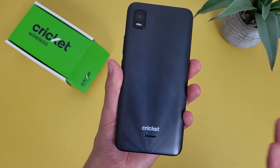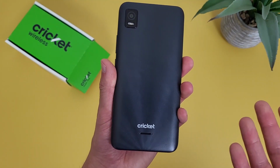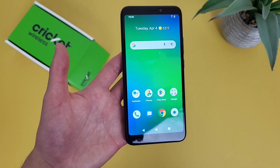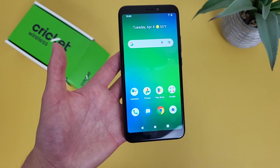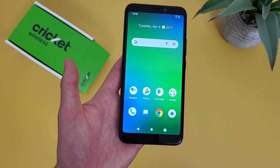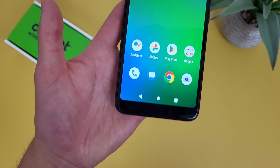The phone is made entirely of plastic, which is probably no surprise. And it does have an interesting texture on the back that doesn't pick up fingerprints too easily. So while not looking premium or really unusual in any way, the Cricket Vision Plus does have at least a decently nice design. But in conclusion, is the Cricket Vision Plus still worth buying in 2023?